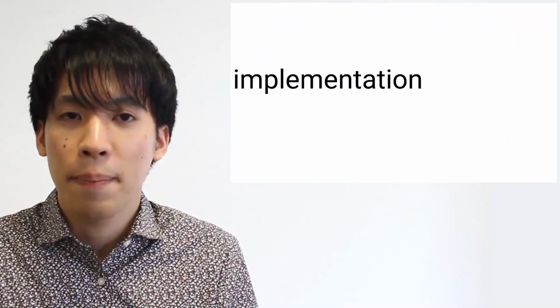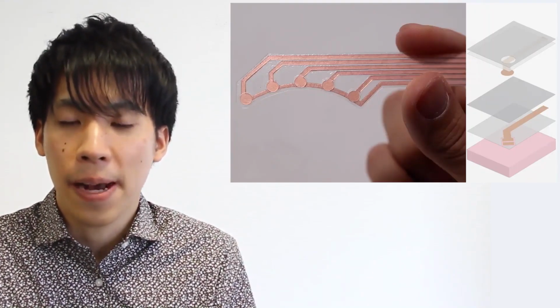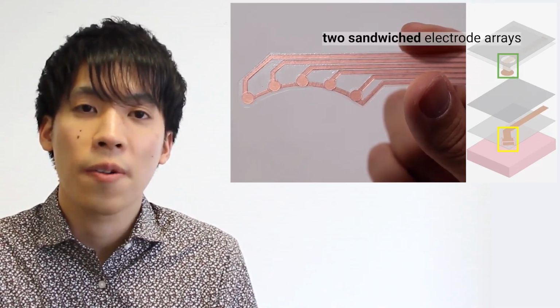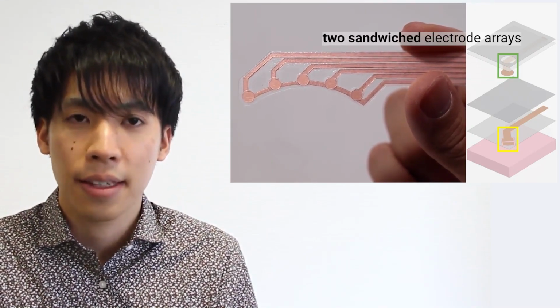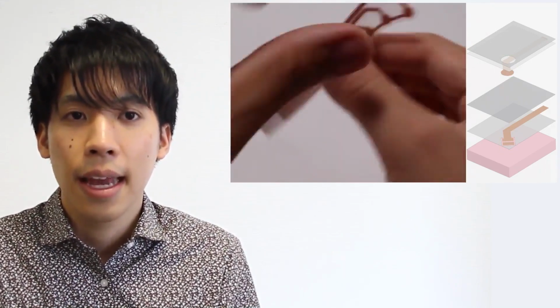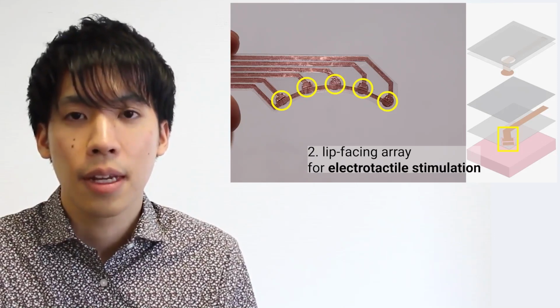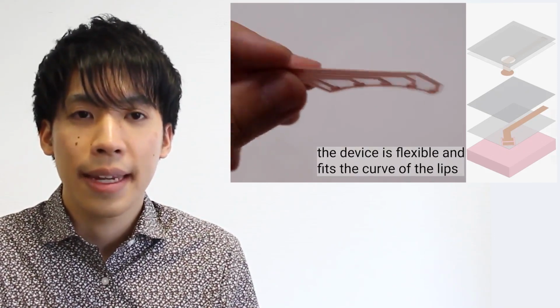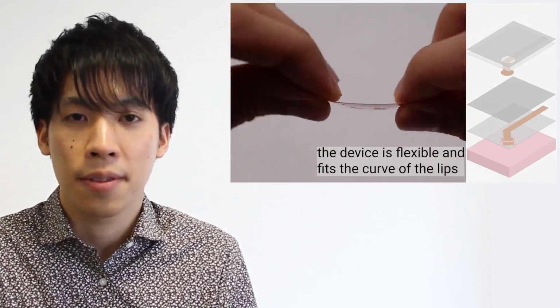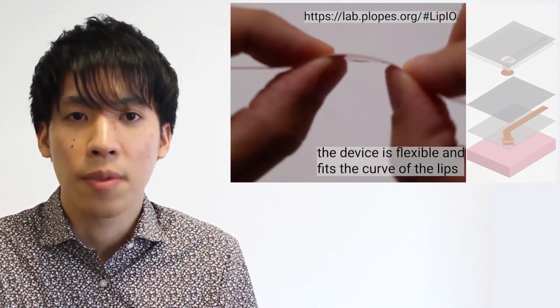Now, how do we make LipIO work? First, let me tell you how LipIO is engineered. LipIO is comprised of 2 overlapping flexible electrode arrays. An outward-facing array detects capacitive tongue touch, and a lip-facing array provides electrotactile stimulation to lips. The device is flexible enough to fit the curve of the user's lip. We provide all the firmware and schematics from this link.